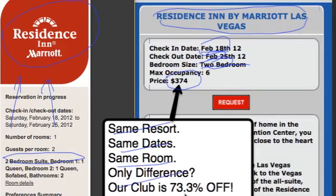The only difference, our club gives you 73.3% off, and it's like you literally have condos fully furnished in resort energy areas waiting for you with no maintenance fees at 70, 80, 90% off. Let's look at a couple more.